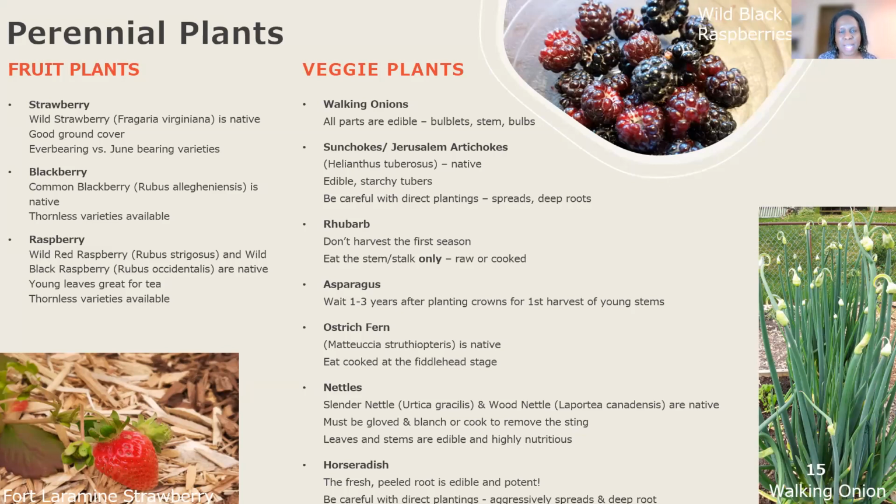But then that's it for that particular cane, but come the end of the season, you're going to want to cut that back.